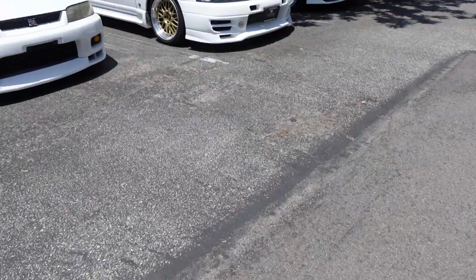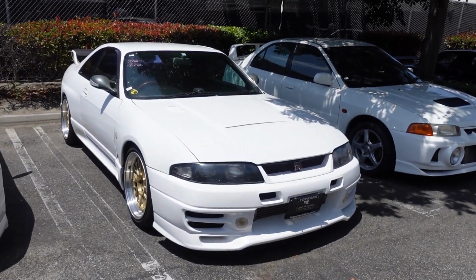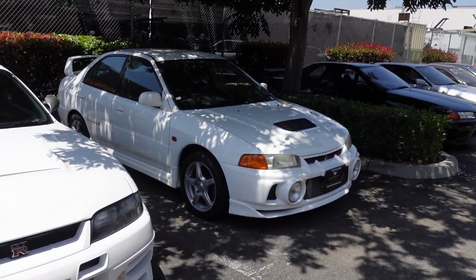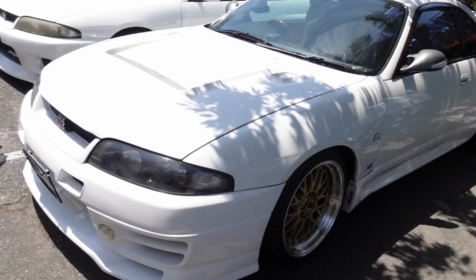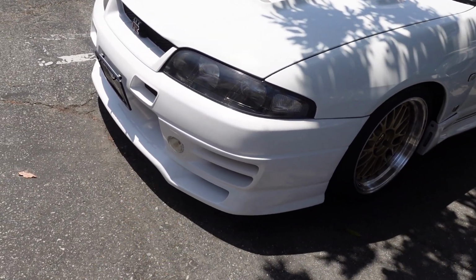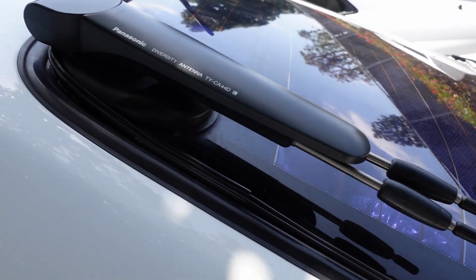A WRX Type R. So it's the actual Initial D one, but I'm pretty sure they're probably $100,000 now. Everyone needs a dream. Another Evo 4. The kit on this is really curious. Someone can tell us what that is. Can you watch TV inside the car?